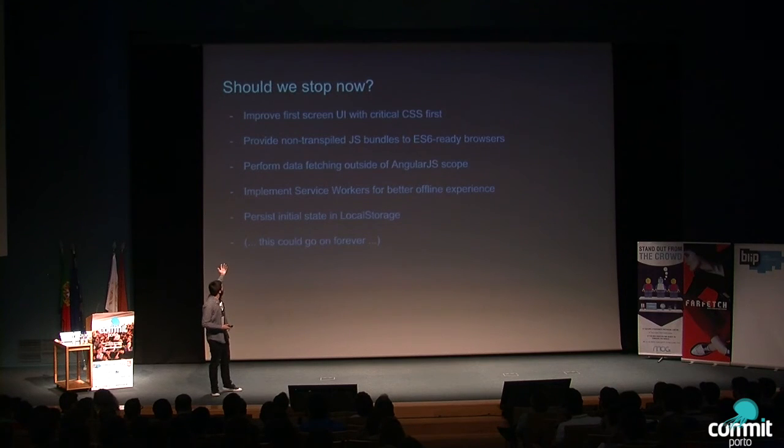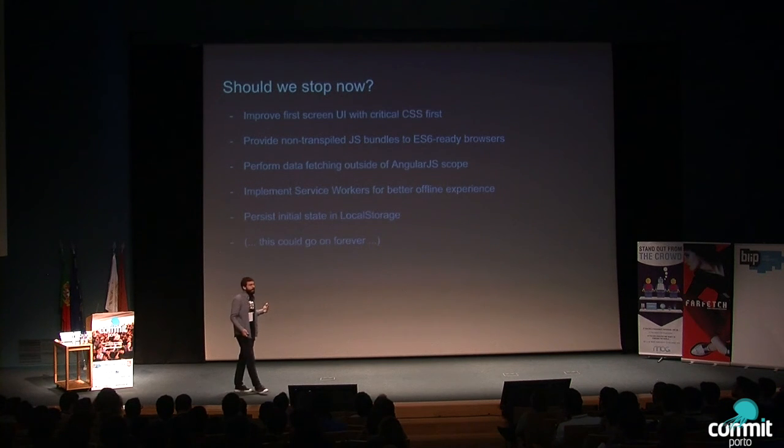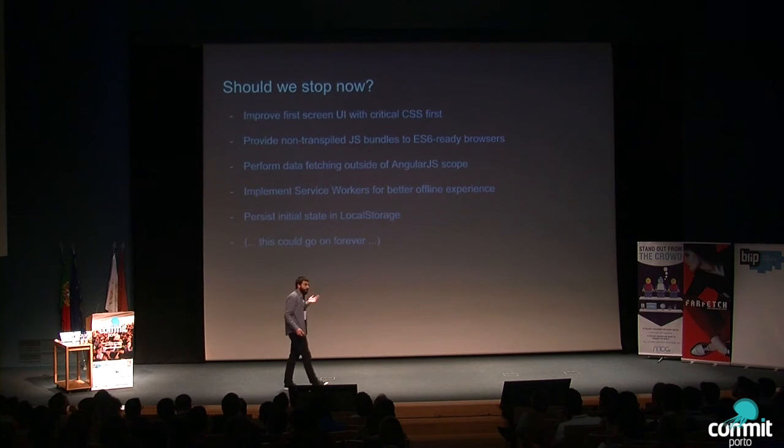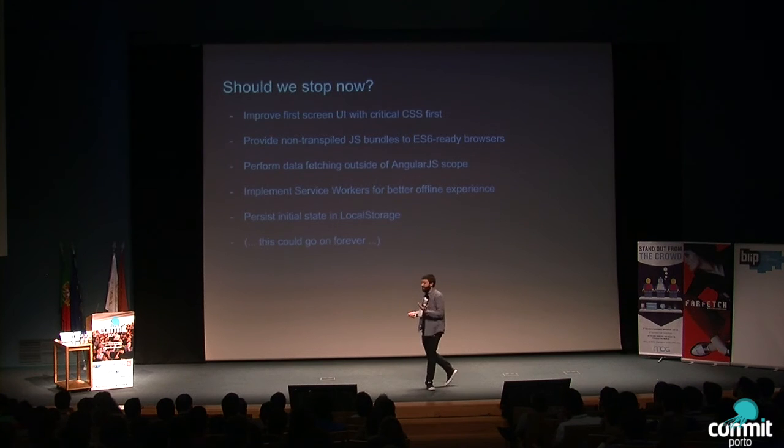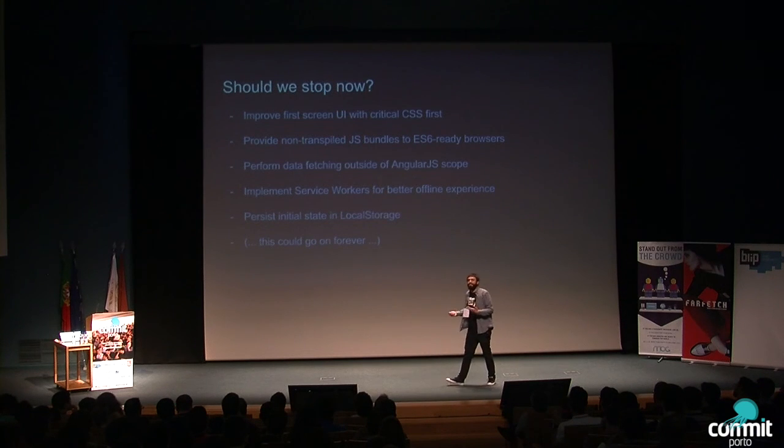instead of bundles of code, just all of the files, but using HTTP2, which would be really cool for the users. We can provide non-transpiled JS bundles for phones that actually support ECMAScript 6. Well, this list could go on forever, but that's just to show that we couldn't include it all in this presentation.